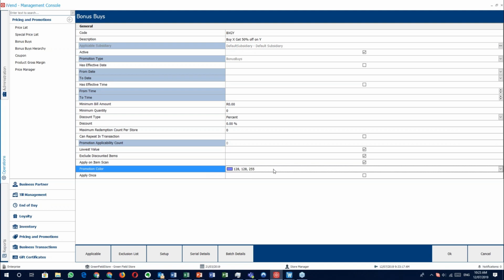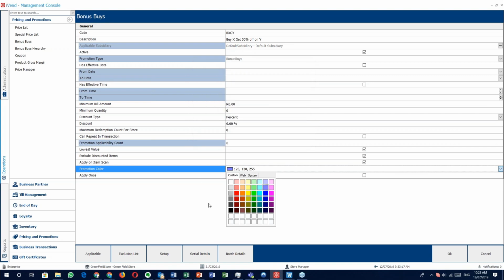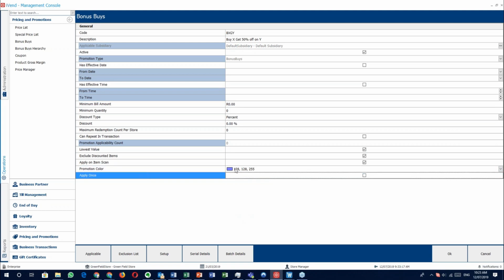First one over here, next up is the promotional color. This is the color that I'm using over there. You see these white blocks over here? If I right click on one of them, then we get multiple colors. There's like 65,000 colors in here. That's a lot of promotions. To be honest, that's probably more than we'd really support. Once you start getting to more than about 50 promotions, it's going to cause issues. Then finally, apply once, which means that it only applies 1 per customer, or 1 per registered customer, I should say. So that's also an option there.